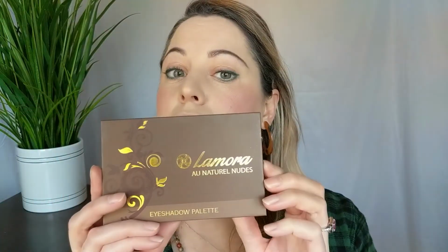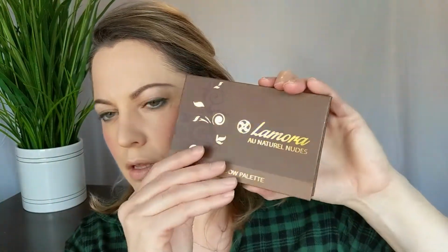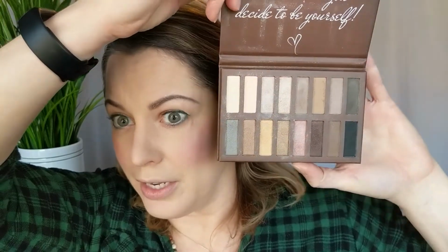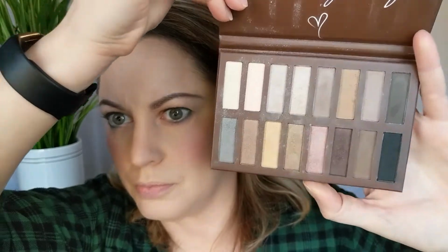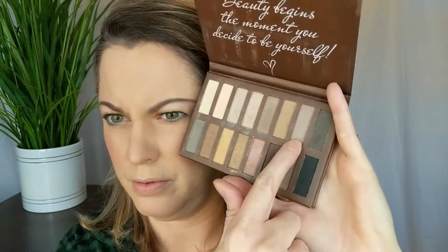I actually got this one on Amazon. It's called Lamora Au Naturel Nudes. And it's really good. And I think it was around $10. I'm just going to do a natural look, maybe using this taupey color on my crease, on my transition from the brow bone to the lid.